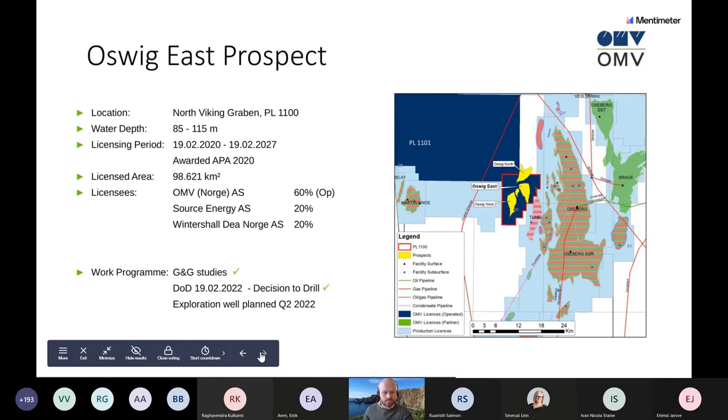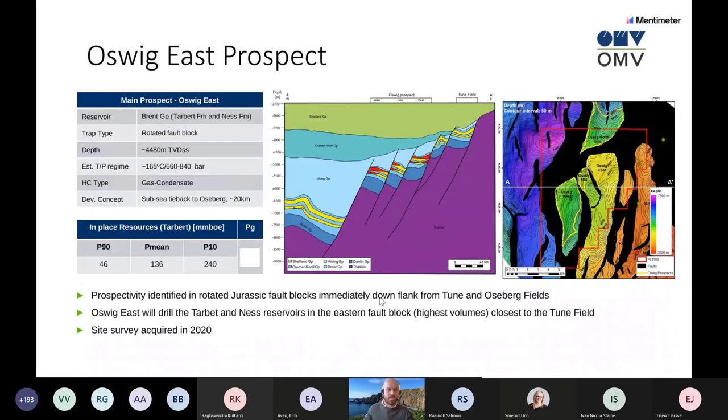It's not too much information. It's going to be drilled in Q2 2022. And its reservoir is the Brent Group, Tarbert and Ness formation. Rotated fault block as trap. The depth is around 4,480 meters. It has the gas condensate as the most likely fluid. And the volumes in place are 136 million barrels oil equivalents.